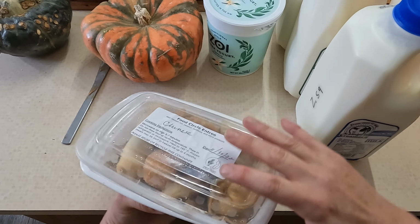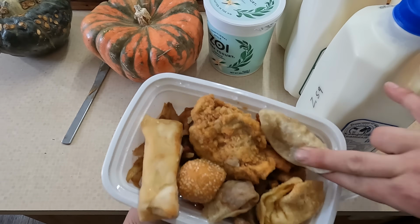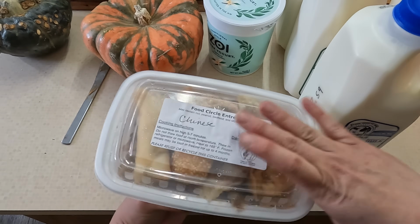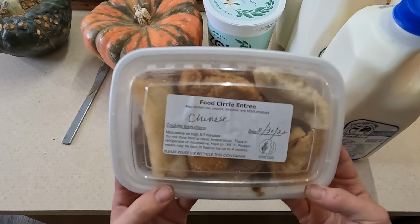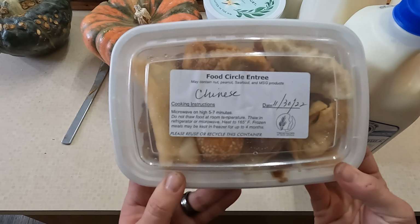And then here, sometimes they get leftover Chinese food from, I don't know quite how that works, but they portion it up, freeze it, and then they give it out in portions like this of just leftover Chinese food. So I don't usually grab one of these, but I wanted to grab one. They had a lot of them today, and I wanted to grab one just to show you guys that this is something that they do offer there.